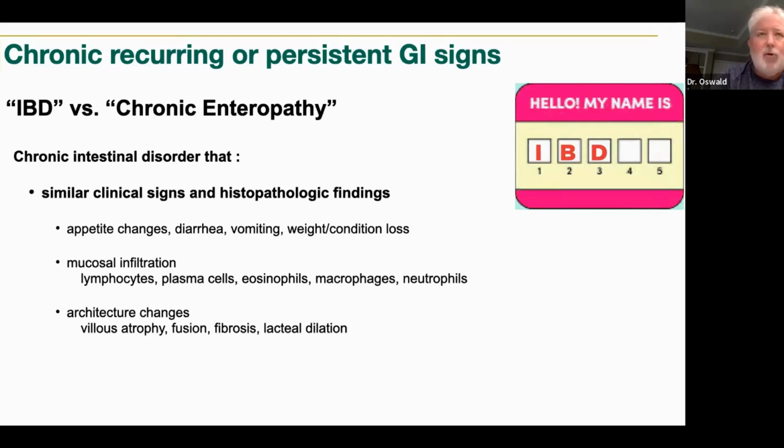There was some inflammatory mucosal or mural infiltrate, usually lymphocytic, plasmacytic. The only thing that ever seemed to change was whether the pathologist called it mild, moderate, or severe. There were always some architectural changes to the gut, some villi that were atrophied or fused, varying degrees of fibrosis, and so on. And almost all of those patients then got called inflammatory bowel disease, IBD, and they were all treated with immunosuppressive therapies with quite varying success. Some did really well, and some we just crashed and burned.